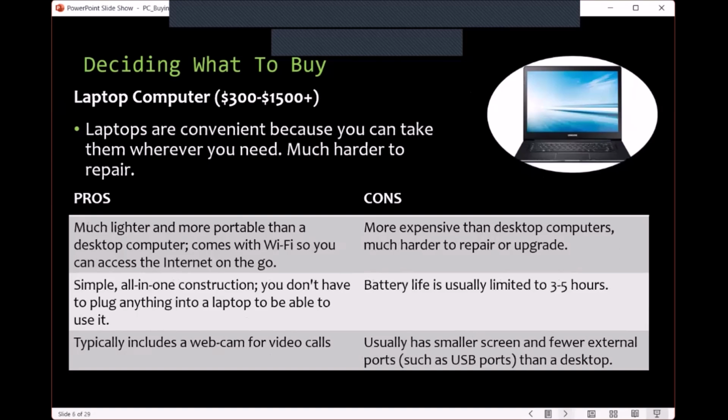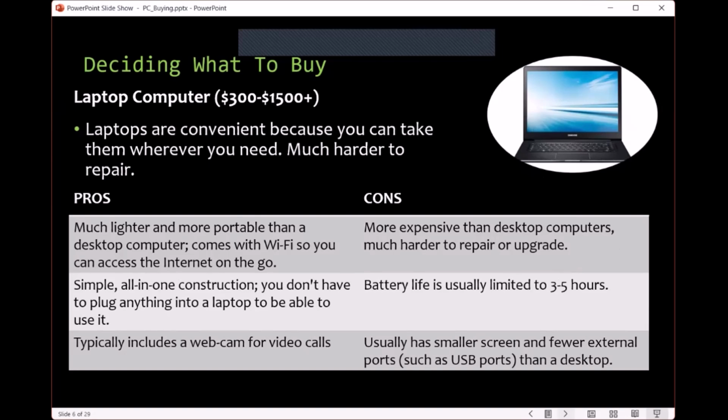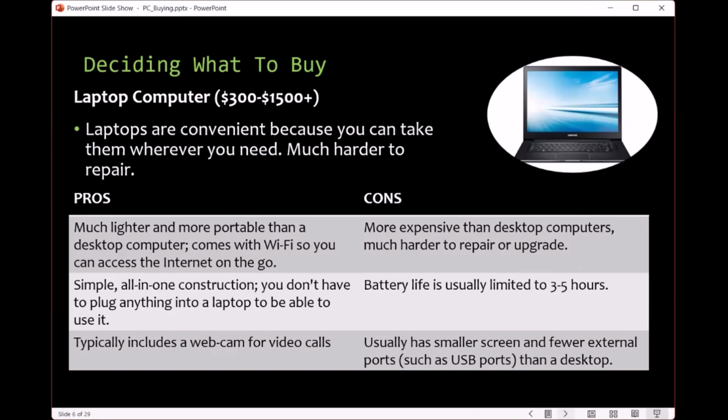When we come to laptops, surprisingly, very close in price range, but the real pros of a laptop are they're just lighter, more portable than a desktop. Everything is built in. Some of the downsides, though, is battery life. They are generally more expensive when you start comparing what you're getting as far as capabilities. Usually have a smaller screen, fewer external ports, which we're going to talk about further as we get through this.